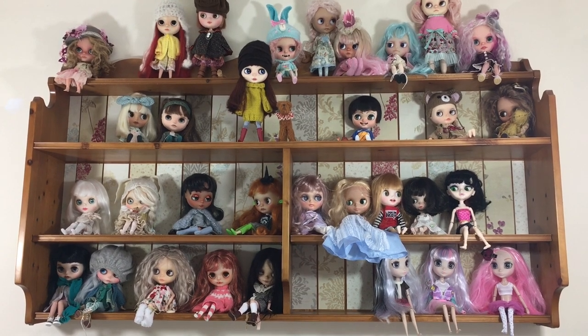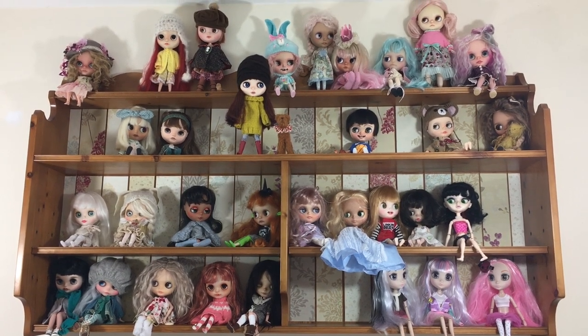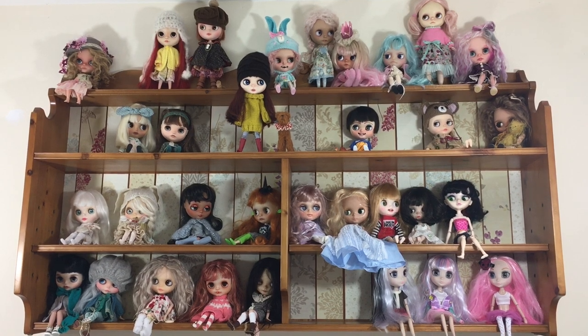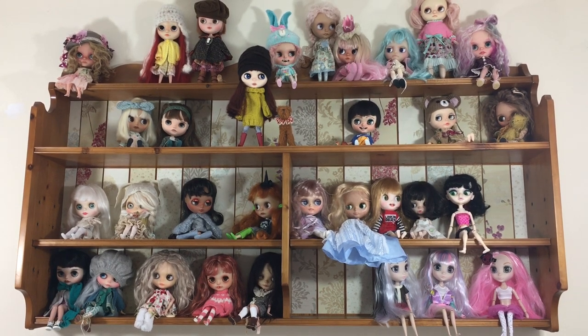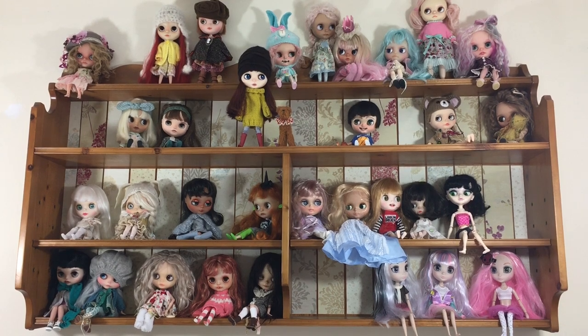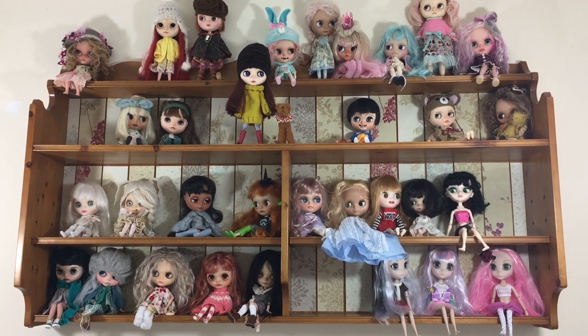And next to Autumn is Angela, and she's actually an Icy Blythe custom. I'll just move the camera back a little bit, you can see she's got a little bobble on the top of her hat. So the next doll along on that same shelf is the one with the bunny ears and she's really cute. Her name is Amy and she's got a beautiful wide toothy grin and adorable pink crazy hair. She is adorable, she's lovely.